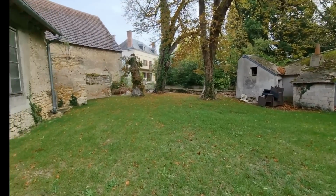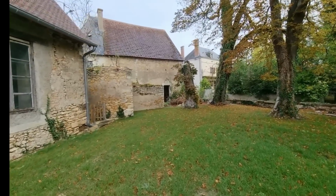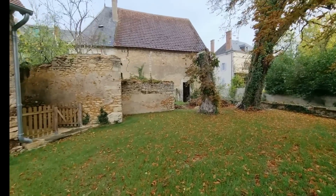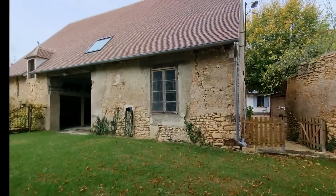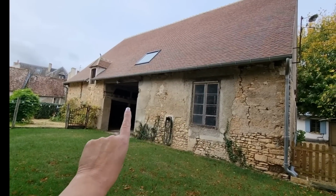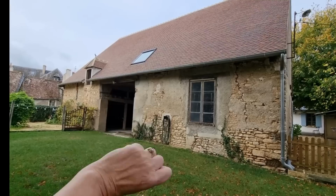So then from the back of here you can see the back of our barn at the end, which is next to the river. So this is a huge barn here which has a courtyard in front of it. I'll swing you around so you can get your bearings. This is the big barn, this huge barn. This is what's on my picture for YouTube with the old roof.